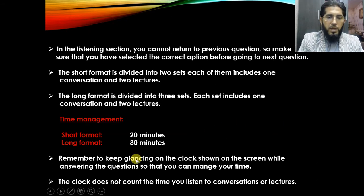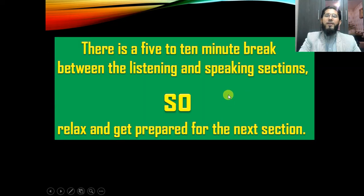That's very important. The clock does not count the time you listen to conversations or lectures. As soon as you're done listening to conversations or lectures, then the timing starts. There is a 5 to 10 minute break between the listening and speaking sections, so relax and get prepared for the next section. Drink some cold water, or a cup of coffee or tea, and after that, start the rest of the test.